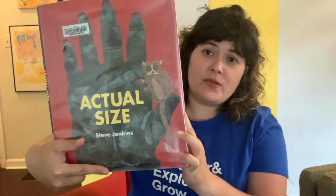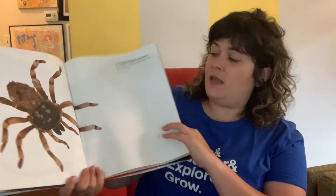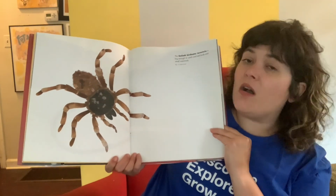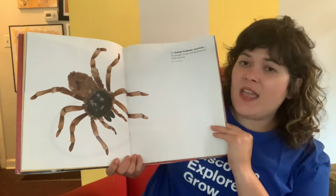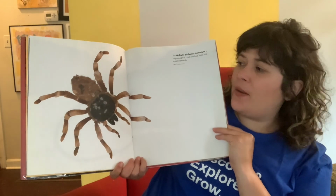Now I have a couple of recommendations for books about size and measurement that you can check out from the library and read at home. The first one that I brought is one of my all-time favorites to share in story time. This book is called Actual Size by Steve Jenkins, and this book is in our nonfiction section. It features cut paper illustrations of animals, and they are, as the title suggests, the actual size that they are in nature. So it's a lot of fun to go through and talk about together.